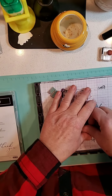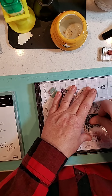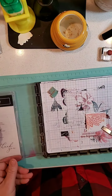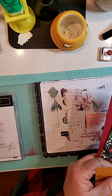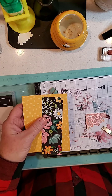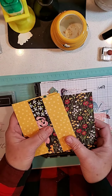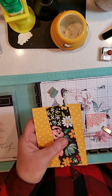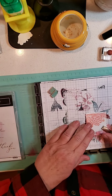Okay, we've got 1 vote for number 1 and 1 vote for number 2. We need some tiebreakers here. So vote, you guys, number 1 or number 2. If you came on late, what we're voting on is number 1 is this Designer Series paper, and number 2 would be this. So that's the 2 choices. I believe I showed that right. I moved them and now I'm not sure.